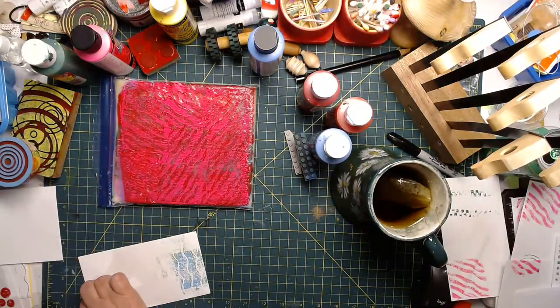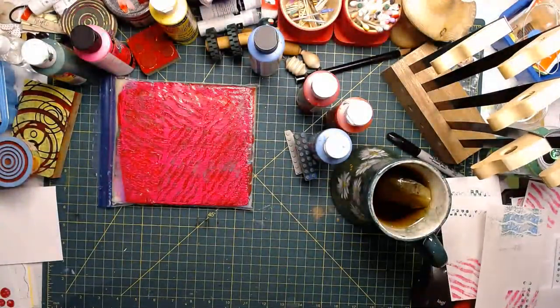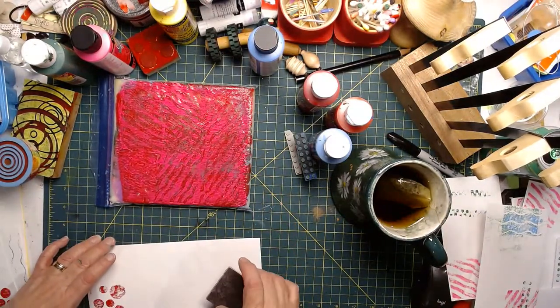See what happens. Put it on top of the dots. You know, it kind of looks nice on top of the dots. Oh, this one. This whole envelope looks totally naked.